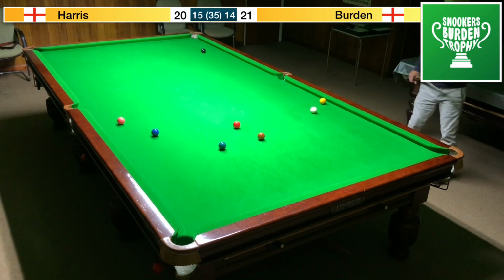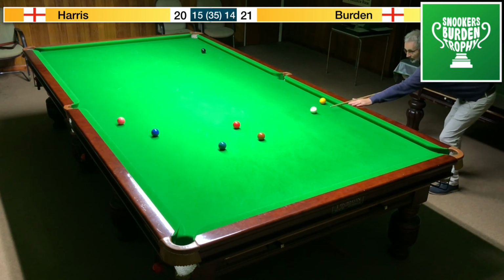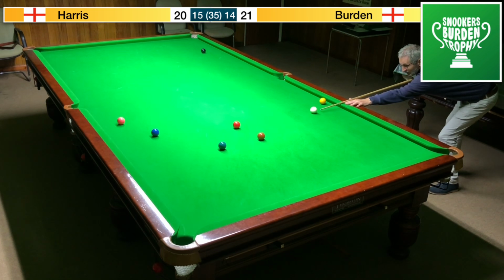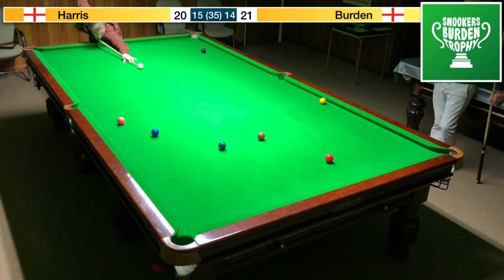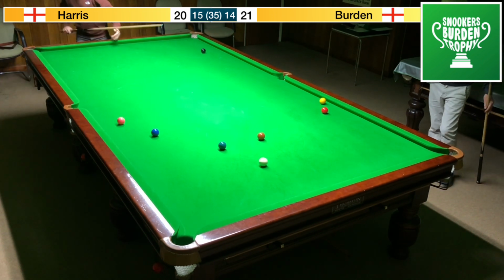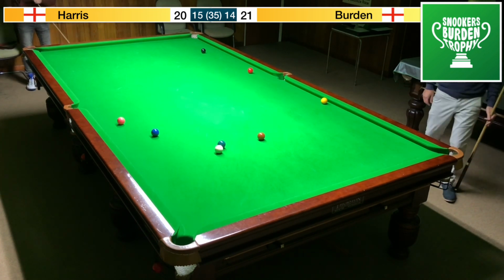Cue ball's supposed to be on the top cushion, or bottom cushion as we see it. And Mark could take this on as a pot into the middle. No, he's gone for a safety. Wise choice. Let's see. Well, I can see it. It's not a snooker. But I'm trying to play the white behind one of these bolt colours and it's worked.